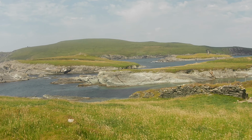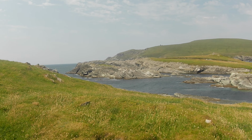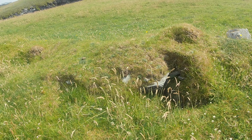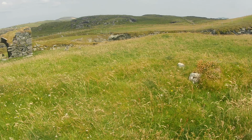14 metres south of the gatehouse can be seen the rectangular foundations of a building. This measured 12 metres by 7 metres externally, while the walls were almost a metre thick. Obviously, it was a substantial building at one stage.